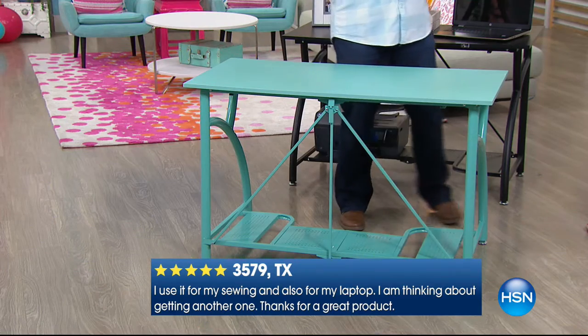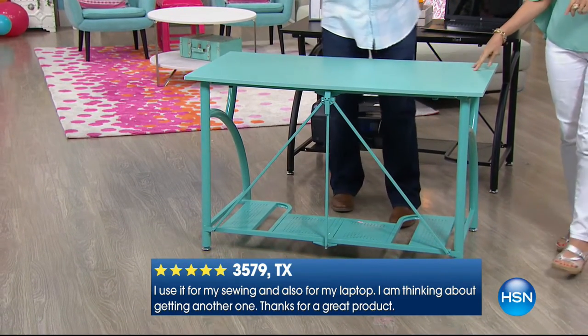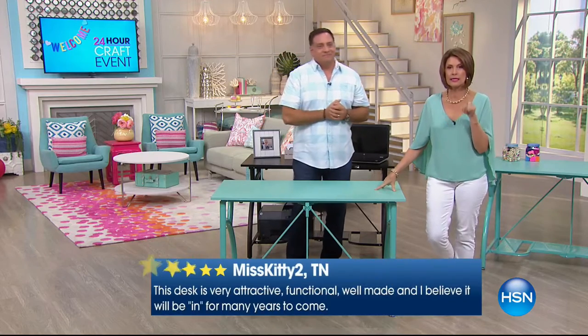So if I did want to take this outside, I live on salt water. If I want to take it outside, I don't have to worry about it getting little rust spots all over. It's not going to happen. Mm-hmm, not going to happen. What is happening is this is going so fast, and I wish you would read the customer picks on this. Customer picks on this, almost all 5 stars.